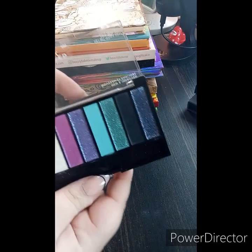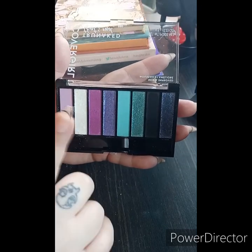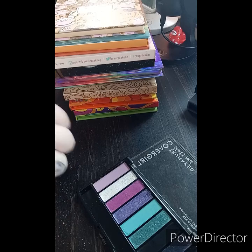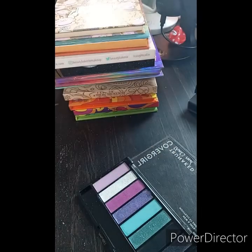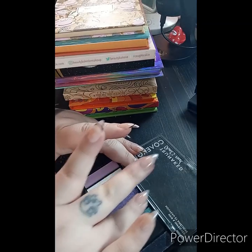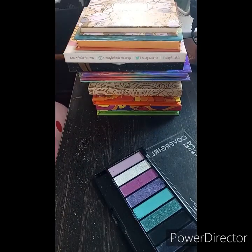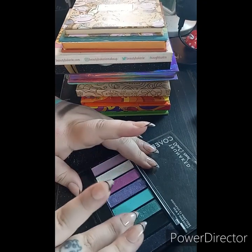This CoverGirl True Naked That's Rad. I think that for the drugstore, this is a really good formula, personally. Let me do some swatches. Well, those aren't great, to be honest. Let me see. Let's clean finger. Let's go into this matte. Ooh, that baby's powdery. Oh, I hit the camera. I'm so sorry.